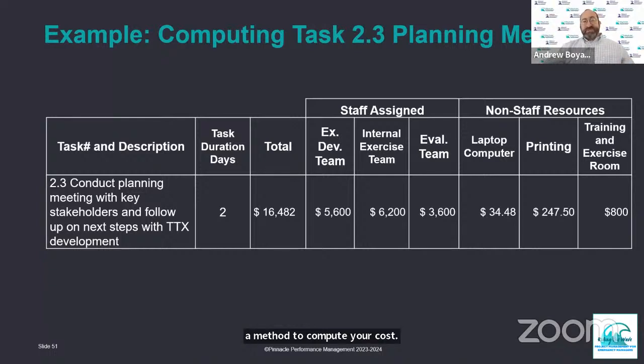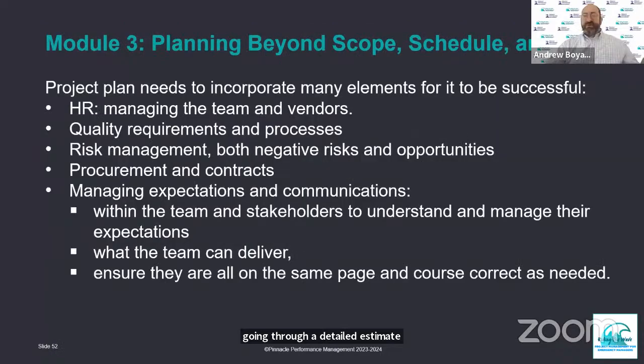When I do a project budget, I usually start with a rough order of magnitude, get an idea of what projects like that have cost in the past, and make some adjustments based upon what I understand of the project, what unique aspects of it, and then I go back and start that process of going through a detailed estimate. If I'm doing something for an exercise or plan or a new system, that sort of thing.